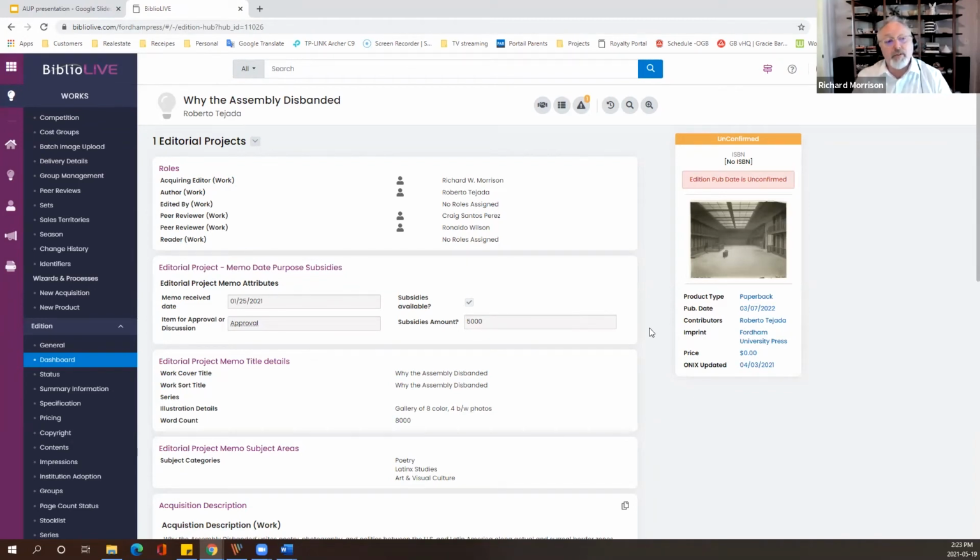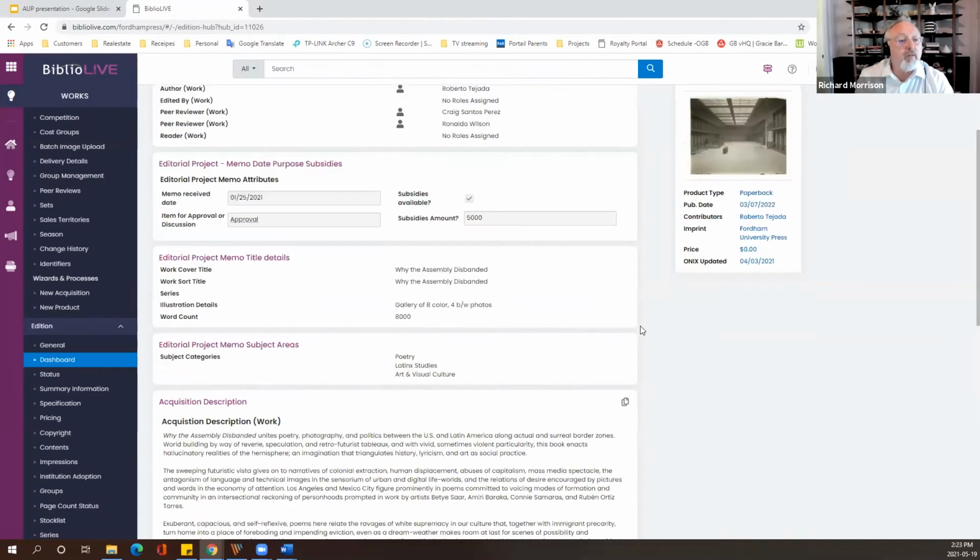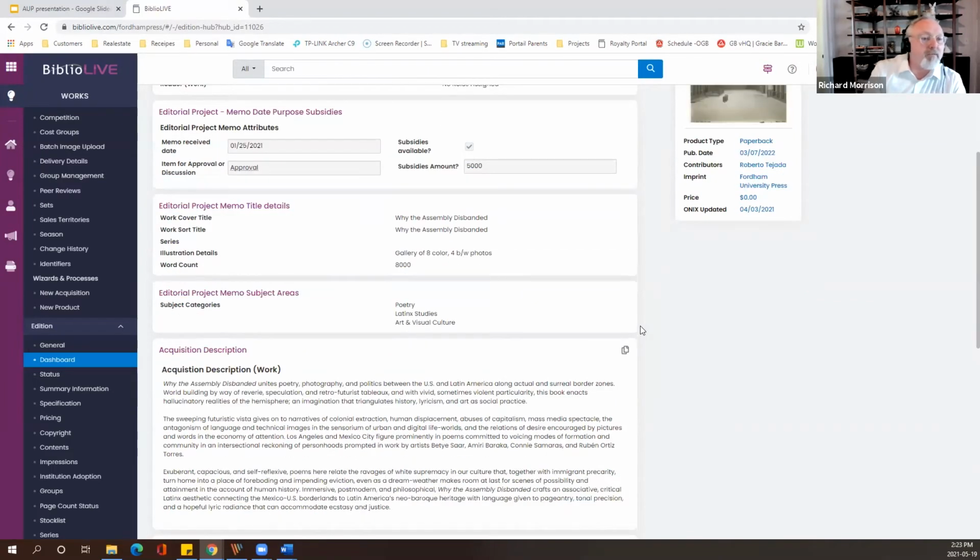After I got the peer reviews, I then brought it back to the same meeting, the editorial projects meeting, as an approval item. So in this case, I had filled it in. This is the second version of filling in the data for this. So I presented this back in January of this year for approval.